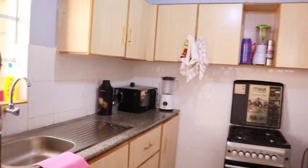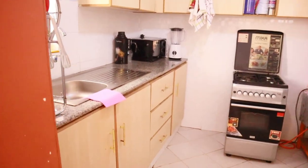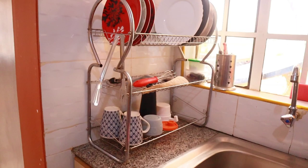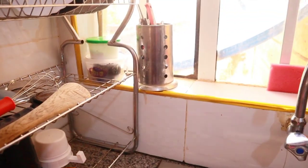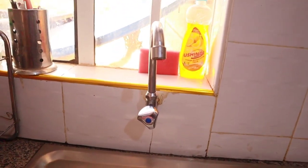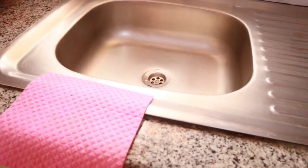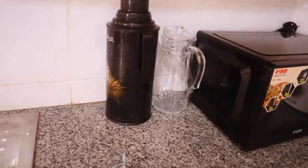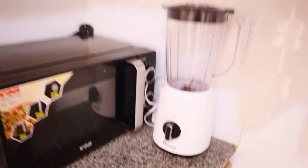Oh my goodness, I love my kitchen. This is my small kitchen. Over here we have my utensil rack. This is where I put my plates. We have my spoons over there. That's my dishwasher. Then we have the sink. At the end there we have my flask, a jug. We have this microwave and a blender. Looks so good.